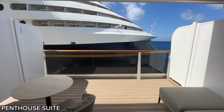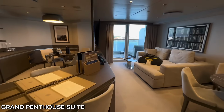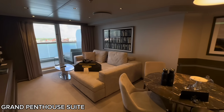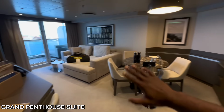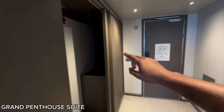Here we have the 646 square foot Grand Penthouse. Allow me to give you a quick walk around of the Grand Penthouse suite. As you can see, it is pretty similar to the standard penthouse suites that you'll see on board, except it is naturally a different setup, and it is larger. You do have the same seating area for the living room, the dining area.